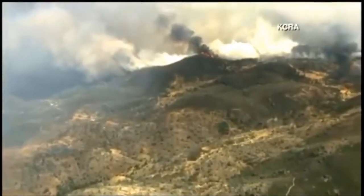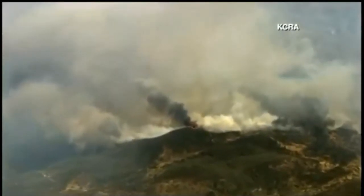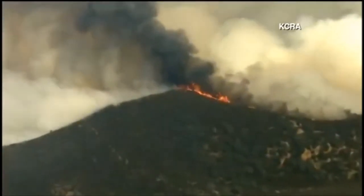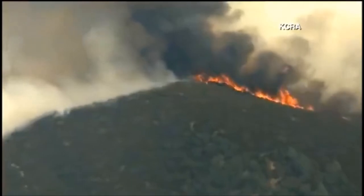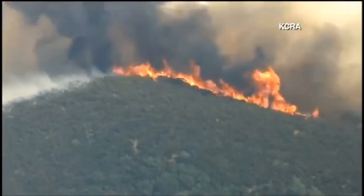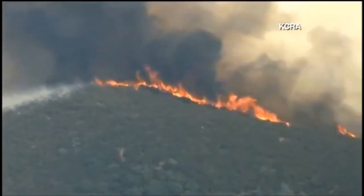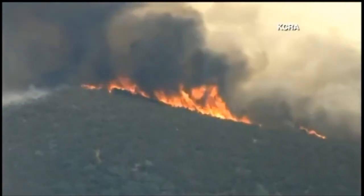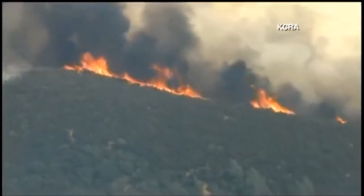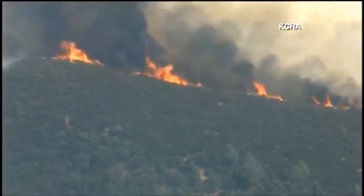Right, if you look at that ridge line, it's come up all the way from the river to the top of this ridge just in the last 15 minutes. Now, the town of Coulterville is still quite a ways away from this, but it has jumped the river.